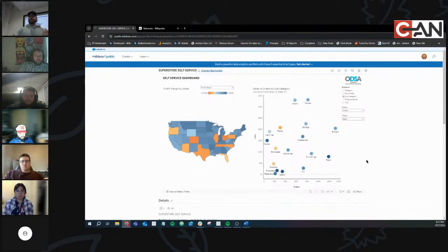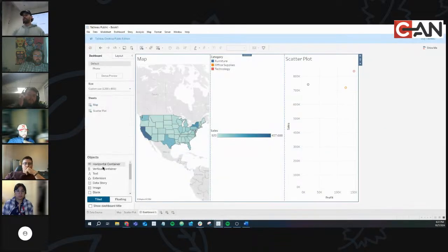We probably don't need containers. We can probably just tweak those couple things, easy peasy. But I did want to highlight the benefits of using horizontal and vertical containers because it does help modularize your dashboard a little bit. Does that make sense? We won't be using them. I just want to make sure that I cover dashboard stuff.